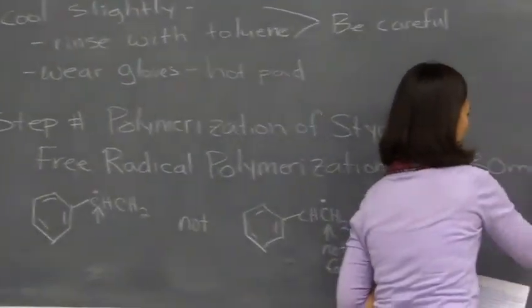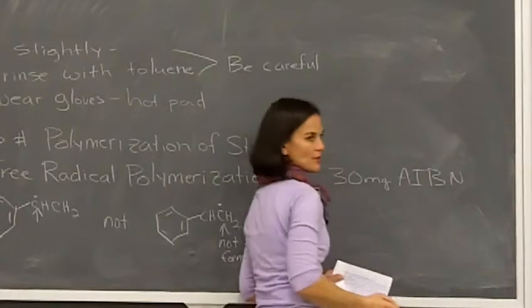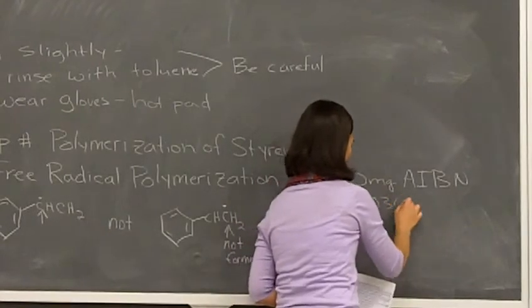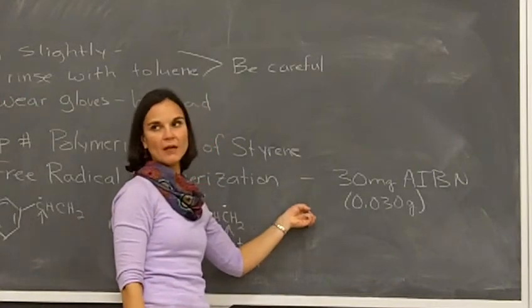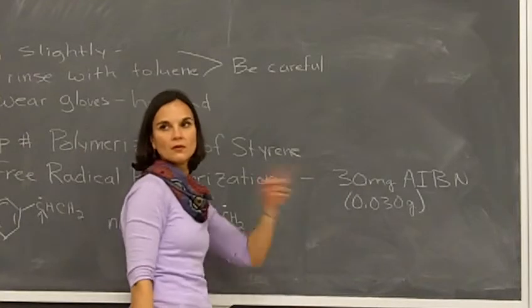Now the thing to be careful with the AIBN is you need 30 milligrams of AIBN. So in grams, how much is that? 0.030, right? So very small amount. What do you think will happen if you use too much AIBN? Go ahead.